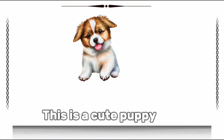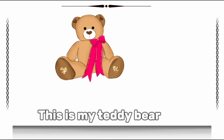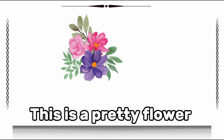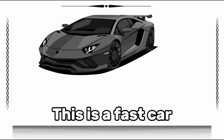This is a cute puppy. Cute puppy. This is my teddy bear. Teddy bear. This is a pretty flower. Pretty flower. This is a fast car. Fast car.